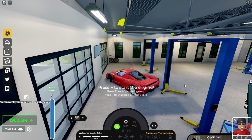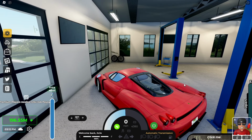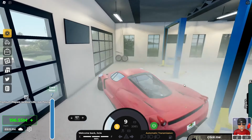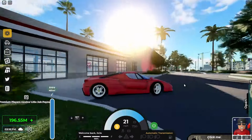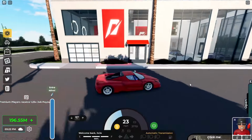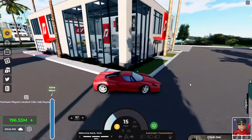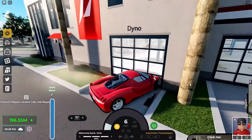Okay, hold on, wait. This place looks sick. Are those like BMW competition rims? You guys see that to the right over here? Look at that. Competition rims. Okay. Dude, is this just me or is this the Need for Speed logo? But damn, look at this place. Oh, here's the Dino Run. Or it says Dino.